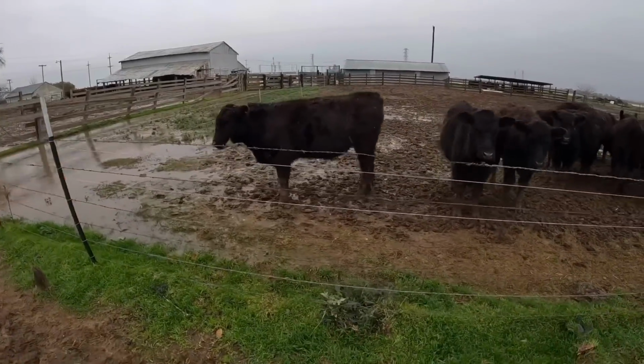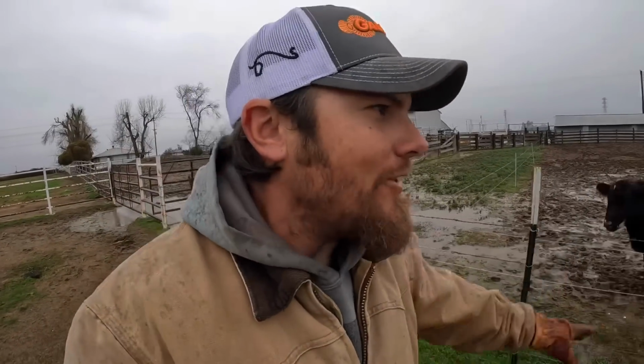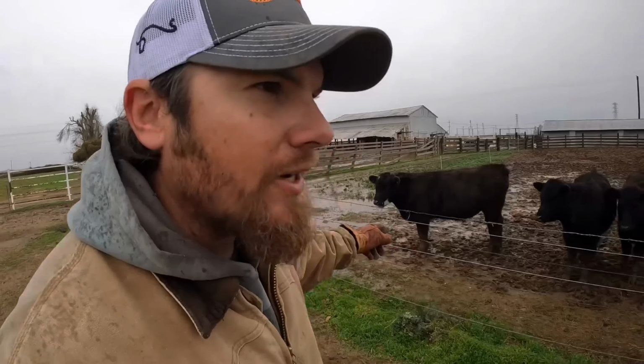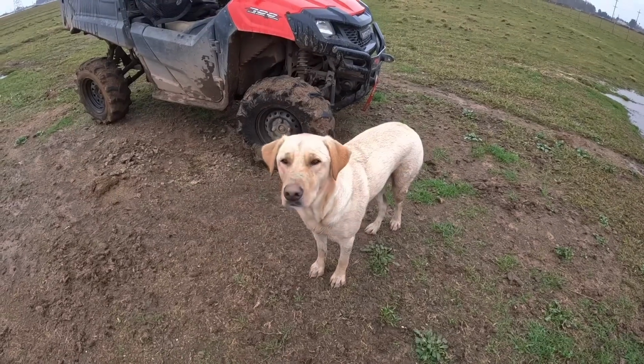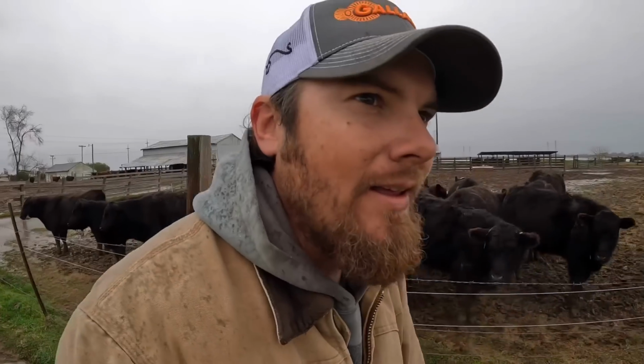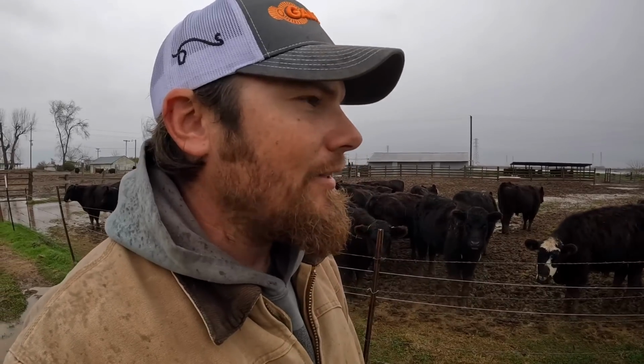Well, what do you guys think? Think you can get through that? I take their silence as approval. So I got all the wire stretched and reattached. I still need to replace this post here, but Callie's giving me that look like she wants to go home, and all my stuff's getting wet, so it's starting to drizzle a little bit more, and I think it's supposed to get heavier before it gets lighter. So this is probably a good spot to call this project for now.